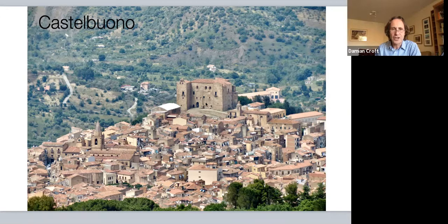If any of you have watched Cinema Paradiso, you might remember that this building here was actually used as the school in that film. A really beautiful place to go and visit. I think you might remember a couple of weeks ago, in the lecture on Baroque Sicily, I showed you a photo of the interior of the chapel in this castle with the Baroque decorations.